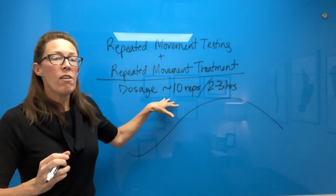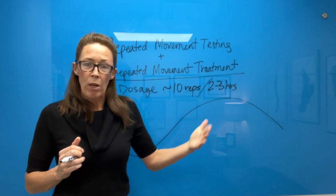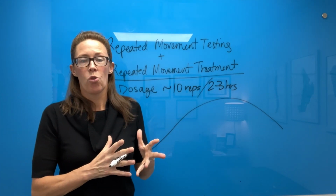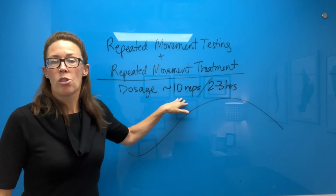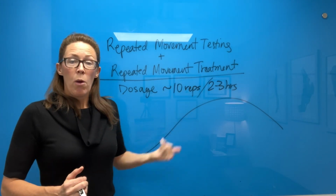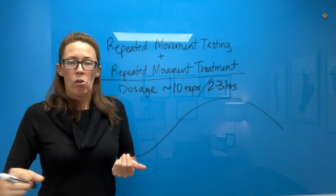So if I find that the diagnosis is joint derangement, then the treatment becomes, once we've found that directional preference for the joint, the movement that, when done repeatedly, fixes signs and symptoms, the treatment dosage is going to be about the same. Now, certain people can probably get away with a little bit less as they get better and better, but that dosage is still frequent.